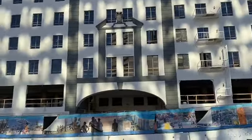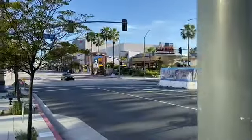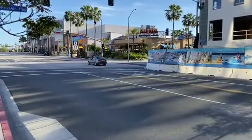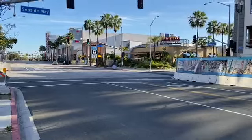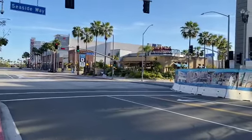The Pike Amusement Park opened in 1902, and it lasted until the late 1970s when the city of Long Beach took away the lease that the amusement park had. It had gotten really run down, with crime and stuff like that. I remember going here in the last days of the Pike Amusement Park. My grandfather took me down here.